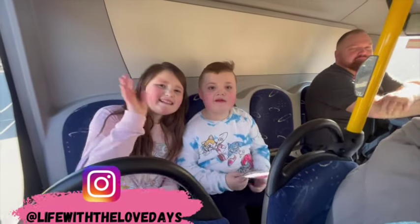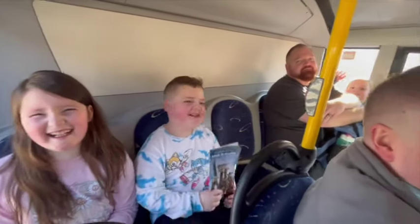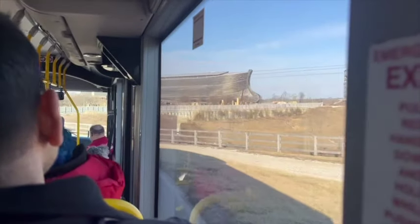When you get to the Ark, you will buy your tickets and then you will get on one of the buses that come every 5 minutes that will take you up the hill to where the Ark is located. So you park in the parking lot and then you take the bus up the hill. As you're winding up this hill, all of a sudden the Ark will come into view.